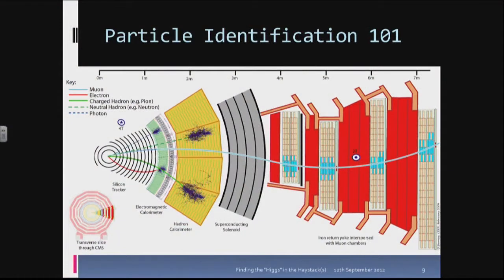And then the fifth type of particle, the muon, the experiment uses in its name, will generally go all the way through the detector. And you can see here, when the magnetic field is going one direction, it curves one way. And then after the magnet, when the field's going back in the other direction, it curves the opposite way.